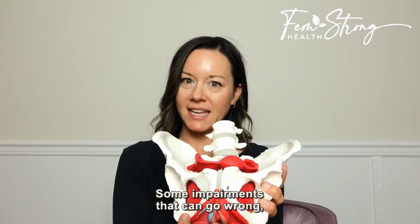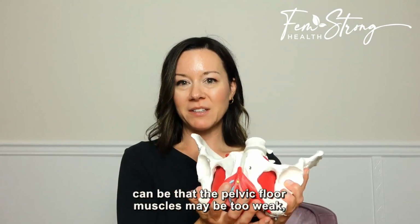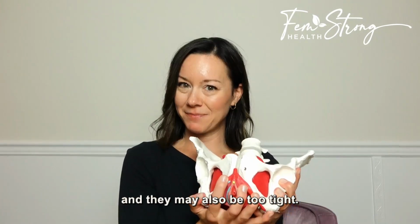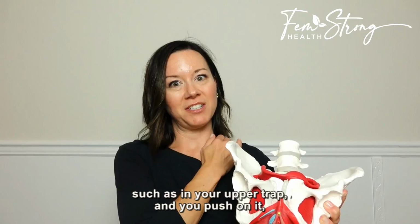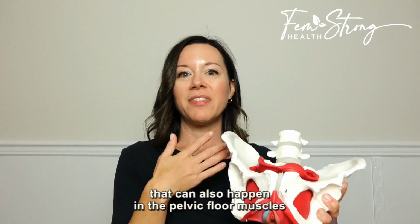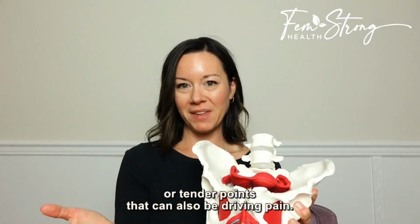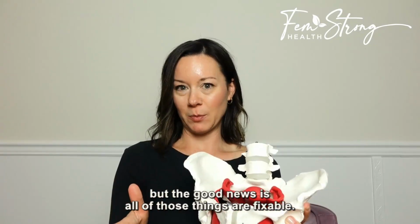Some impairments that can go wrong that may lead to symptoms can be that the pelvic floor muscles may be too weak, they may have poor timing or coordination, and they may also be too tight. If you think about what it feels like when you have a muscle spasm, such as in your upper trap, and you push on it and it zings and comes up over your head, that can also happen in the pelvic floor muscles, where we have little restrictions, spasms, or tender points that can also be driving pain. They are muscles just like everywhere else, so the good news is all of those things are fixable.